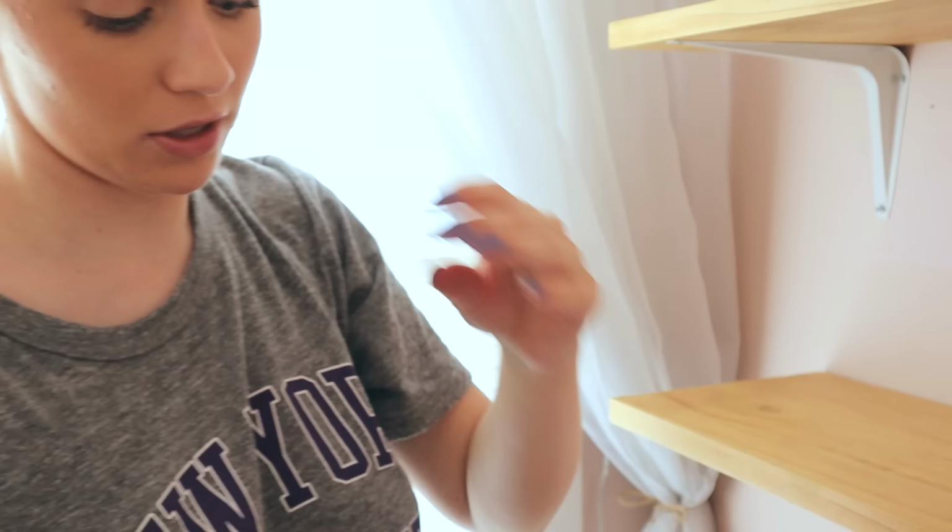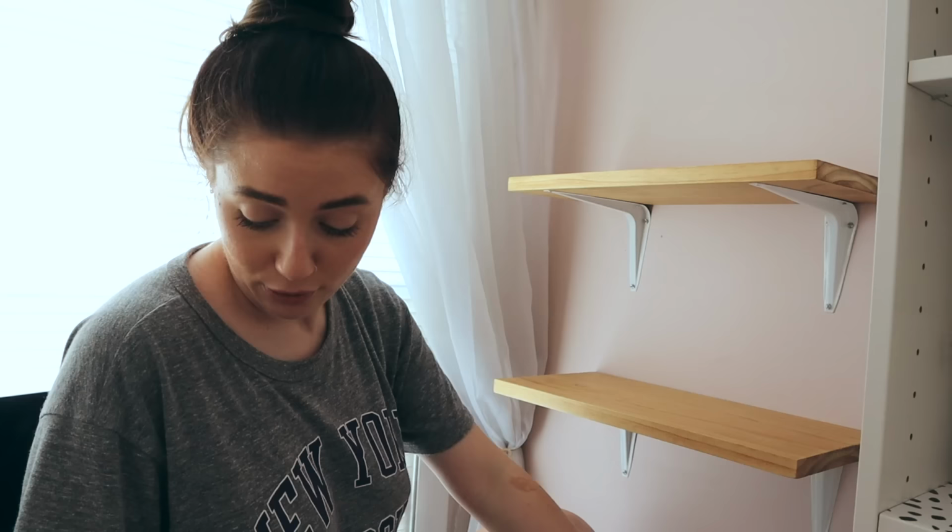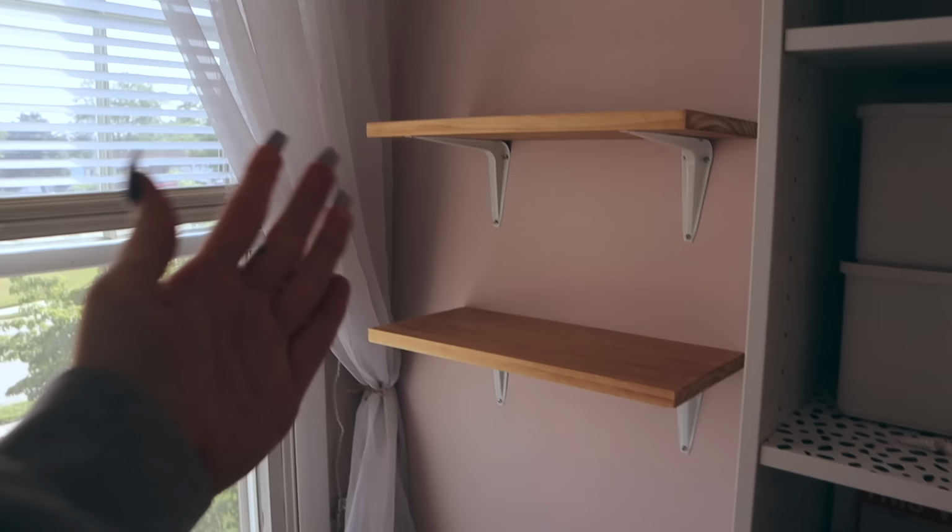These monitors better withstand boulders. Even if a hurricane were to come through, even though we live in Pennsylvania, and the whole house fell, this better still be standing. I am not joking. The shelves are in place and they're all done and I am so happy.